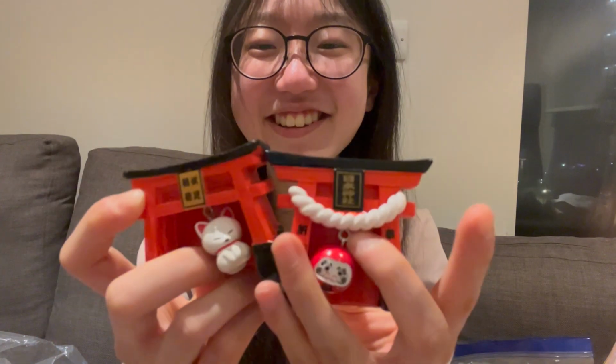In fact, similar to the last magnet, I got one that is red. So the one just now is gold. And then I also got one, I think this is a fox. It looks so cute. Look at all three together.